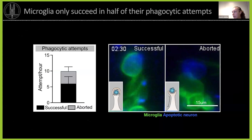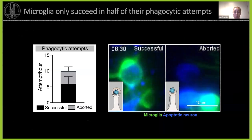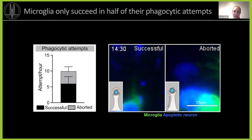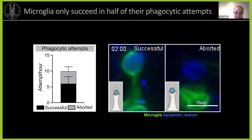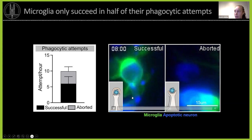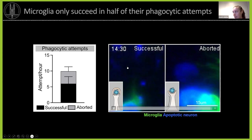So I developed several tools in addition, but I'll just briefly tell you what my findings were. Quickly, first of all, I focused on the actual process of phagocytosis, and I'll show you this again. Here you see a successful phagocytic event where the microglia reaches out with its dendrites and engulfs the neuron.